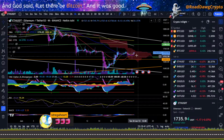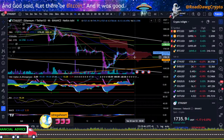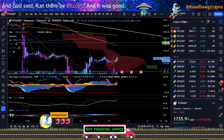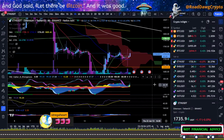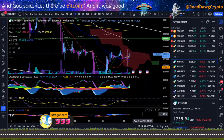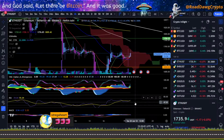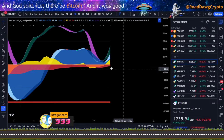Moving averages are looking nice. It's above all 3 of these just bunched up together. They're crossing well. So it looks like ETH is getting ready to do something on some of the smaller time frames. Stochastics look ready to rip. MACD is looking just fine, but man, those stochastics are ready to do something.